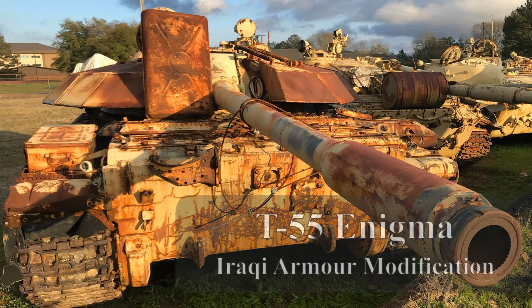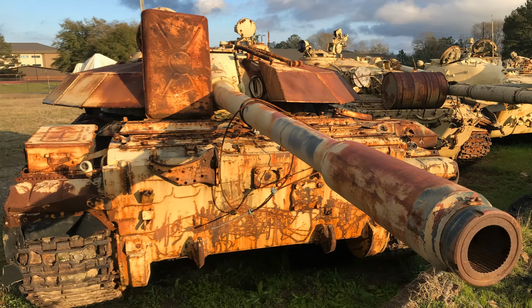Good day, chaps, and today's talk is going to briefly cover one of my favourite vehicles, the T-55 Enigma, an Iraqi attempt to up-armour its tanks to face the threat of Iranian anti-tank weapons.